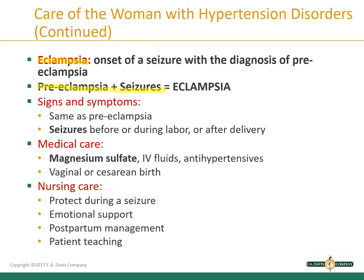So you're going to monitor her blood pressure, her reflexes, urine output, and look for any protein in the urine. Eclampsia can occur up to 48 hours after delivery. And I just want to mention that I know I talked about assessing her reflexes. We'll talk about that in just a moment as well when we talk about mag sulfate.